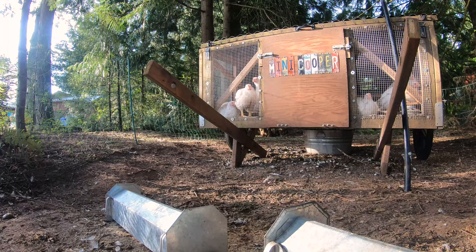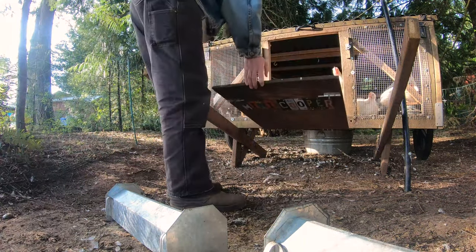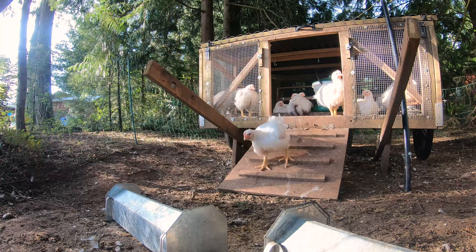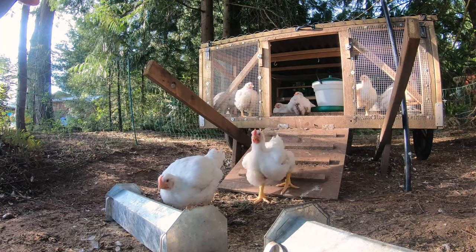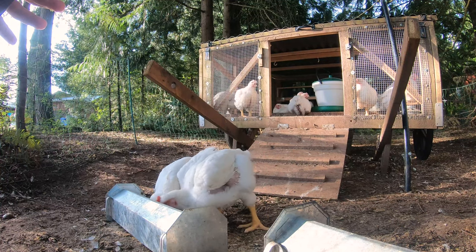This is the most exciting part of the meat chicken's day. They get to come out and get their food first thing in the morning. Look at them go. Don't all come at once. Pace yourselves. Come on, you can do it.